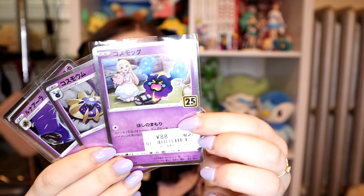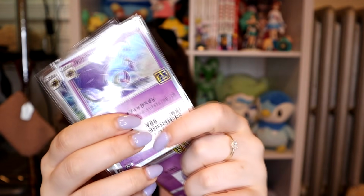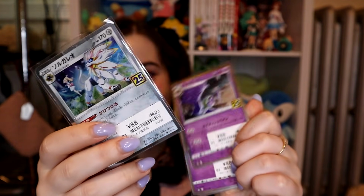It's Lily's Evolution with Cosmog, and so it's each of the evolutions. Each of these was 88 yen, which is like nothing. And the Modoff that I was at in Asakusa had the cards organized by type. And so I found the 3 of these, and I was looking for the Solgaleo, and I found it, and I was so excited because I want to do a Lily themed page in my binder especially, so I was very excited to get these.